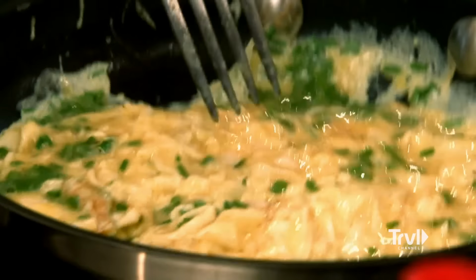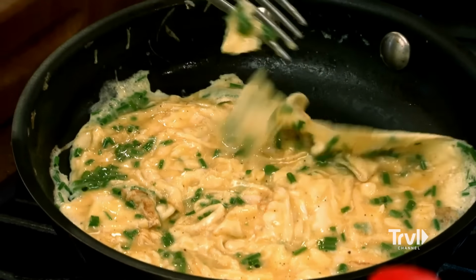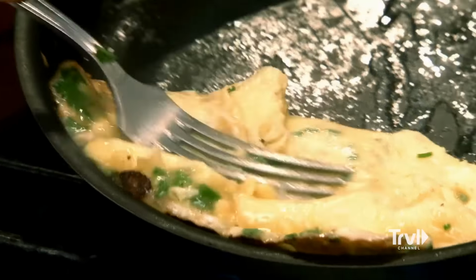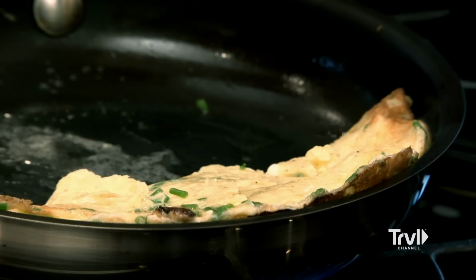So maybe I stir it a little more. And for me here, I probably would have it as wet as this. I let a bit of a crust form, and you start bringing this together. So usually you fold your omelette in half like this, still pretty wet from the center. Let it brown a little bit.